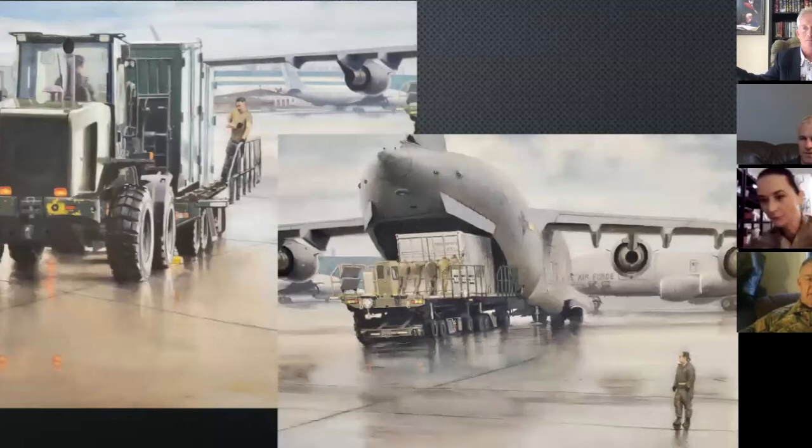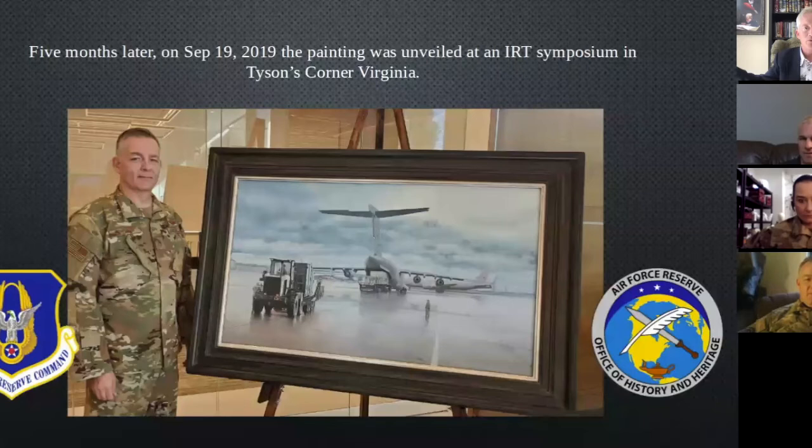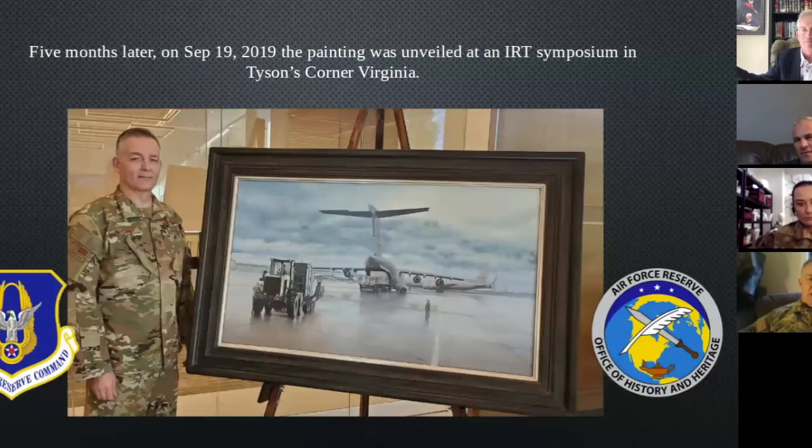About how long does it take you to do this? Oh, 5 months. It varies from painting to painting. And this kind of detail, and this one didn't require a lot of correction. This one really went well first try. So 5 months was a pretty solid time frame for this one.